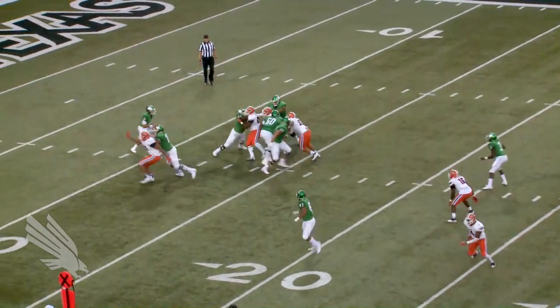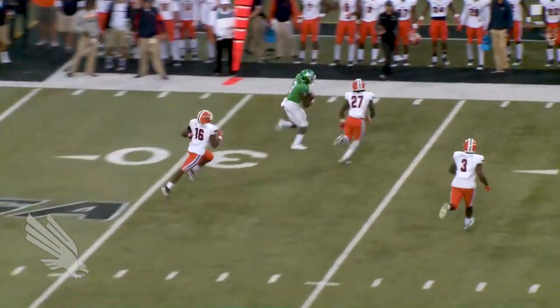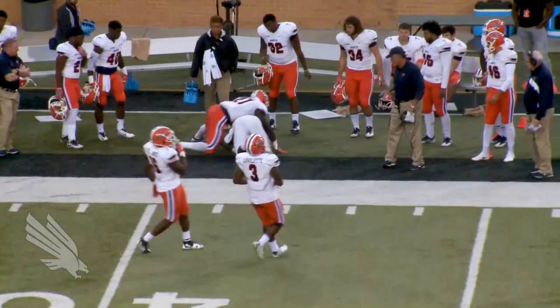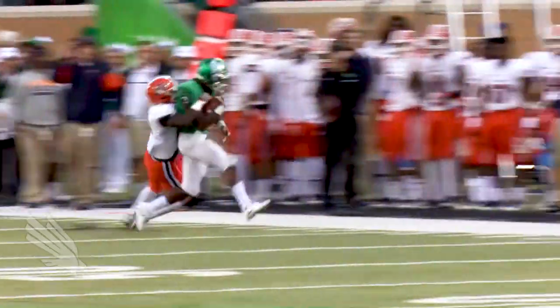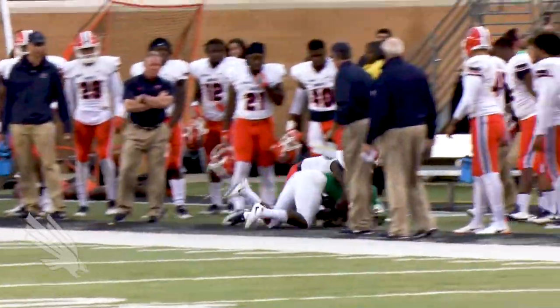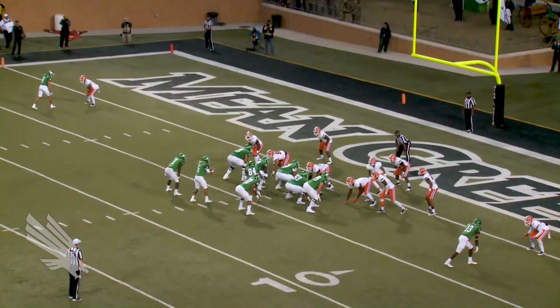Snap back for Fine. Well protected. Scrambles to his left. Looks, throws. Wilson caught. 30, 35, out of bounds. And a pickup of 20. And there's the biggest gain of the first half. In this offense, explosives are considered any play, run or pass, that goes over 15 yards. Finally, you get one.